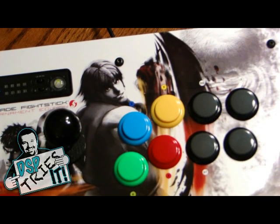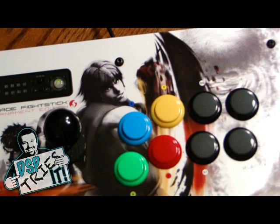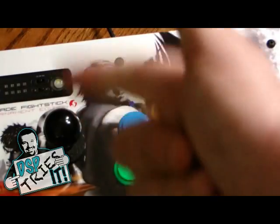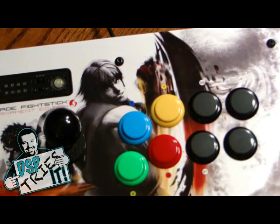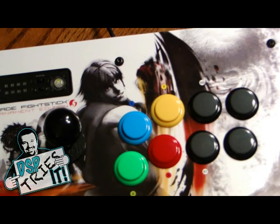I think that you get the quickest reaction from these buttons, and once you get used to them, if you play with these Japanese-style Sanwa buttons over American buttons, you can actually do better things. And I stand by that statement. Because they're more reactive, because they're easier to get a response out of, you can do better combos. It's easier to do links. It's a better button overall than American style buttons.